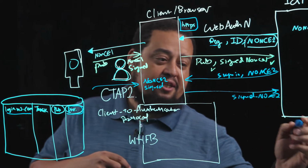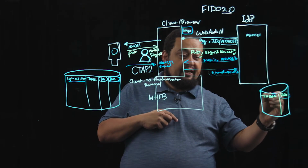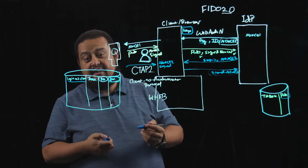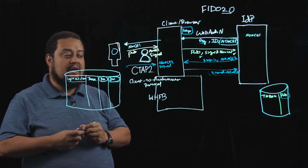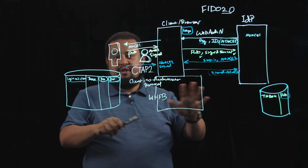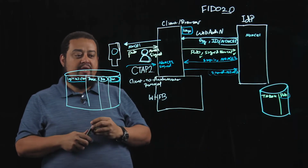At that point, Azure Active Directory will take that signed nonce2 and compare it with the public key. Can it actually check the signature with that public key? If it does work, then this is a successful sign-in. If it doesn't work, then you signed with some other private key than the one that was supposed to be used, and you're an imposter. So this is how it works under the hood in the traditional registration or sign-in request.